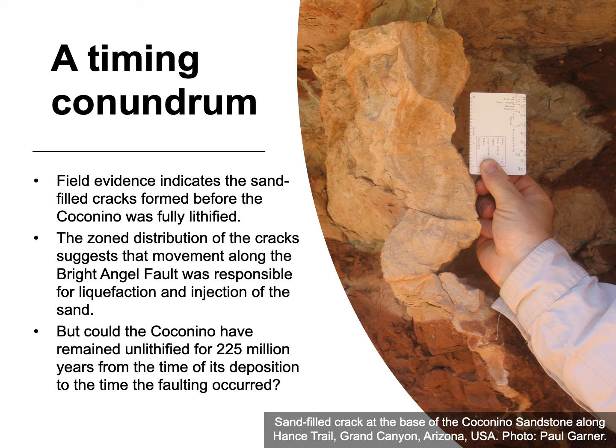And the sand-filled cracks in the Coconino provide another example. You see, in the conventional model, about 225 million years must have passed between the deposition of the Coconino and the movement along the Bright Angel Fault that caused the sand to be forcibly injected into the cracks. So the question once again is, how could the Coconino have remained soft and water saturated for 225 million years from the time of its deposition to the time that the faulting occurred? By contrast, the young age creationist model overcomes this time problem, because during the flood, these events would have closely followed one another and were not separated by such a vast length of time.